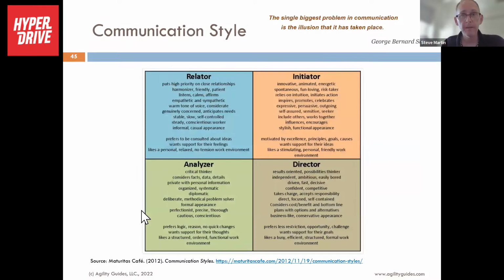Knowing that we all have a range of how we like to be communicated with. I love this saying from George Bernard Shaw: the biggest single problem in communication is the illusion that it has taken place. So just realizing that we've got a bunch of different ways to communicate. There's a great reference here if you want to take a little bit more of a look into that.